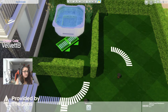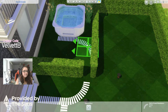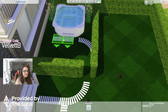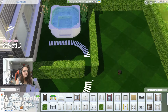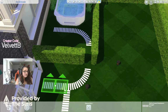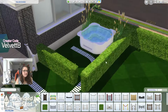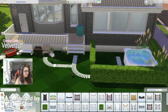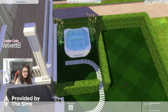So I think I probably want to run this path through like that, and maybe move it over a smidge. Move it over a smidge, Velvet. Yeah, Velvet. Put it over a smidge. There we go. That could work. And through like that. And then you'd probably need your lights running through there. So we have our lovely reed style lights. Maybe they would work in quite nicely over here with these.